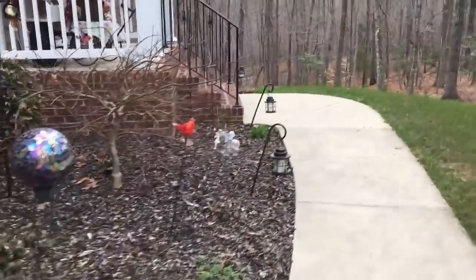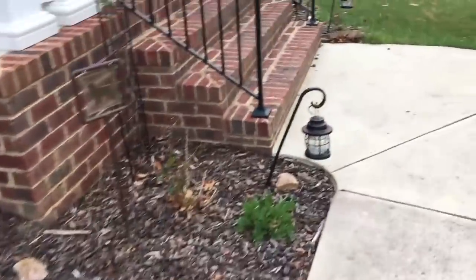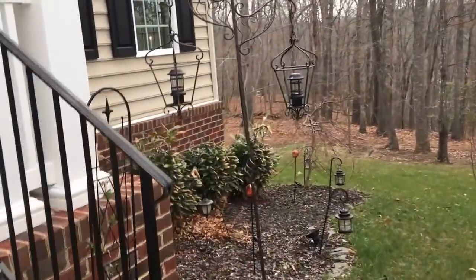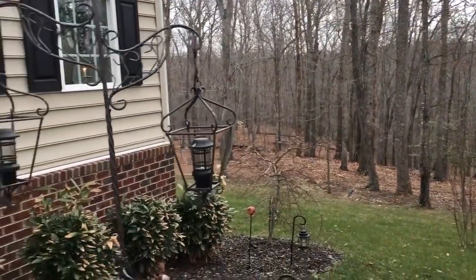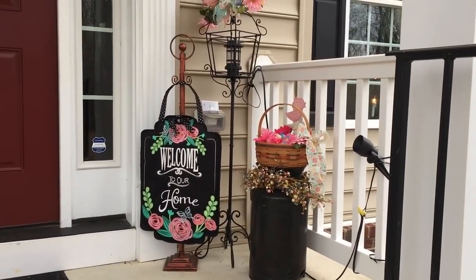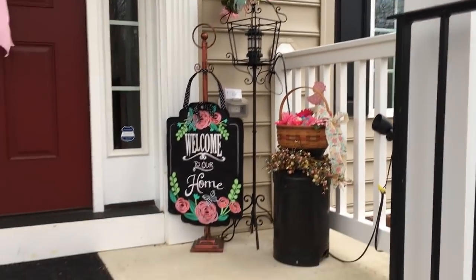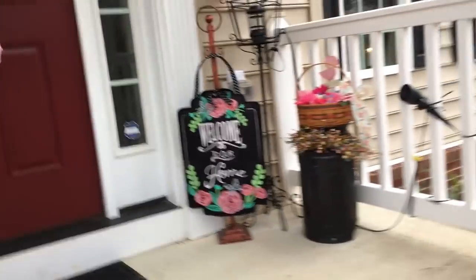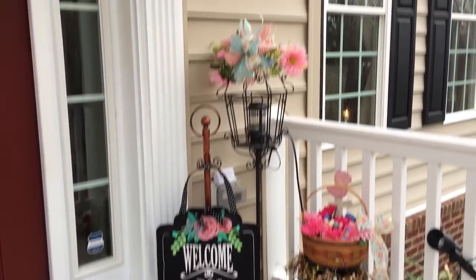So now I will close this one out. Walk up here to the front porch. When I came out the front door, I heard scurrying over here. I think it must have been a deer or a couple of them over there. But there's the pole I was talking about. I showed you the picture, but there's the pole. And everything's still decorated for Easter, so I'll be getting after it here sooner or later. Hopefully sooner than later.